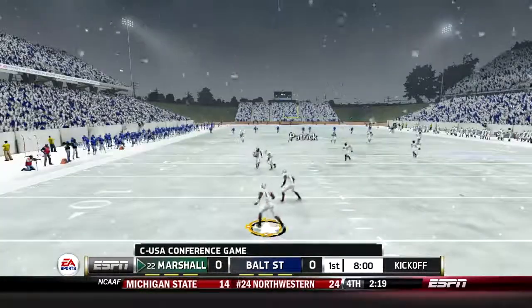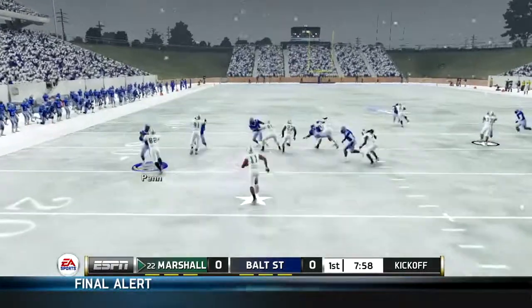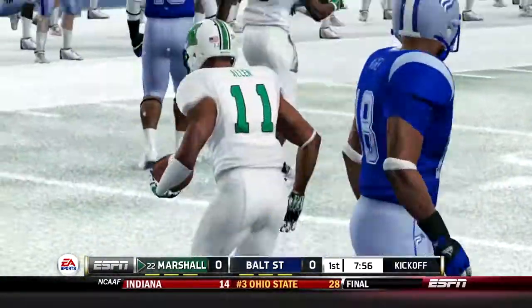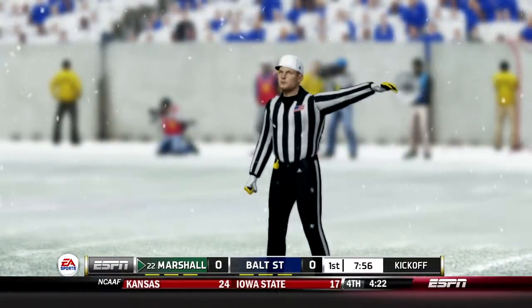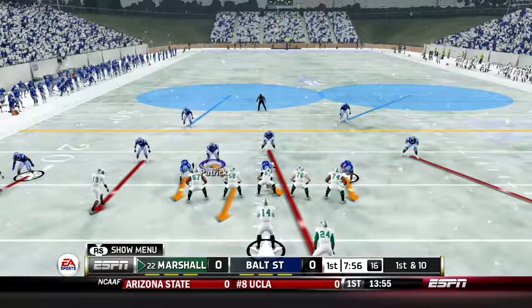So here we go. Just so you guys know, we're not guaranteed to make a bowl at 7-3 with how many good teams we have in the conference. So we're going to have to win at least one of the next 2 games to really solidify our position into a bowl game. Because if we lose the next 2 games, we may be on the outside looking in.